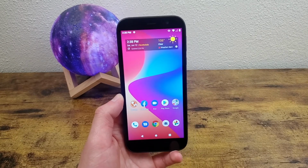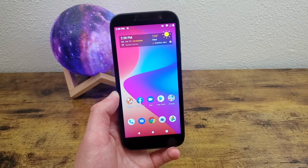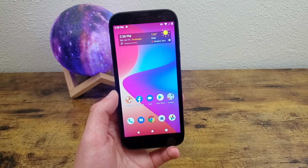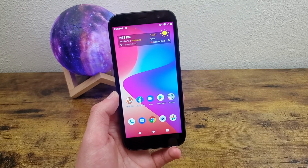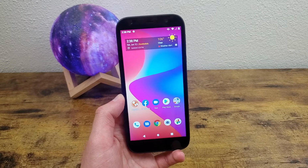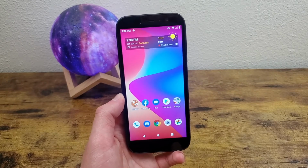And at 5.5 inches, I would say this display, by today's standards for sure, is on the smaller side. I would think something like 6.5 inches or even 6 inches would be better. But that being said, if you're not doing content consumption, if you're not constantly streaming videos or reading or anything like that, then it's still going to be fine.